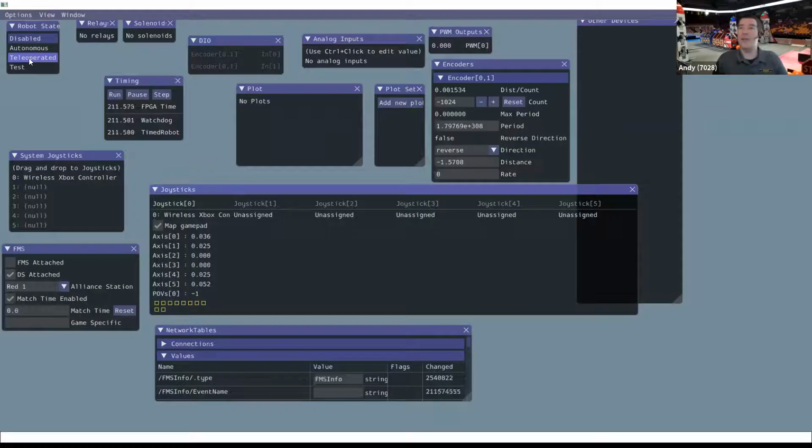So now we can actually simulate something. We can put the robot into teleop mode. And this example was that when I push the A button, it should move our arm to a set position. So when I push A, we'll see our PWM changes. That's our motor output. And as I release, it goes back to 0.